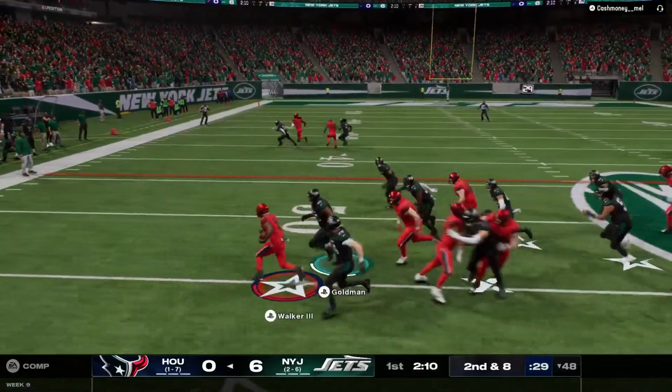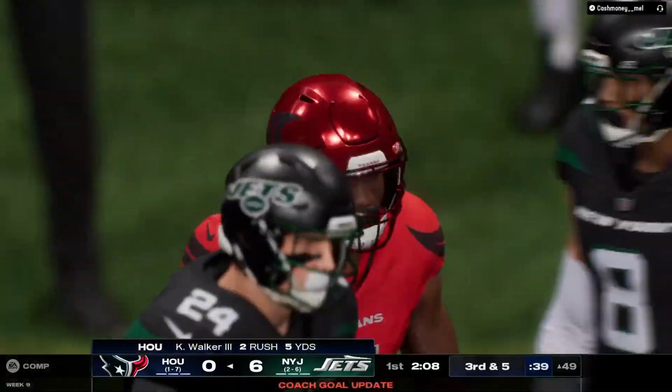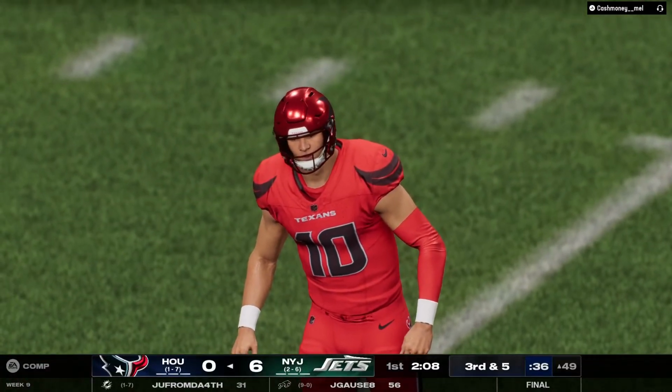Running with Walker again. Escapes a defender, and he'll head out of bounds after a short gain. Give him about 3 yards, and now they can have 3rd and 5 to figure out.